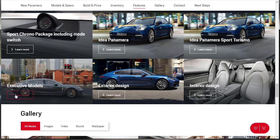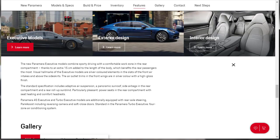Down here at the executive models, now you remember the executive model is kind of like a regular Panamera. It's just got a longer wheelbase, 15 centimeters longer, actually. And so the whole thing is the executive models combine sporty driving with a comfortable work zone in the rear. That's 15 extra centimeters of added body length, which benefits the rear passengers.